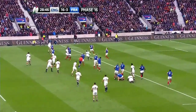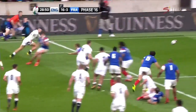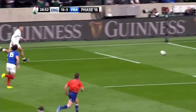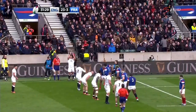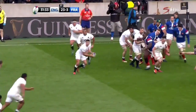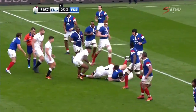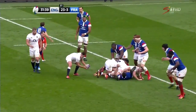Slade takes the aerial option. Didn't really have enough distance on it, but I think Parra knocked it on there. The stamp through the mission. It's another one to chase here for May. Don't look like they're up for the fight. Apart from one sort of skirmish into England's 22, it's all been England. And here they come again. Just that inside line, whether it's Tuilagi or one of the Vunipola brothers.